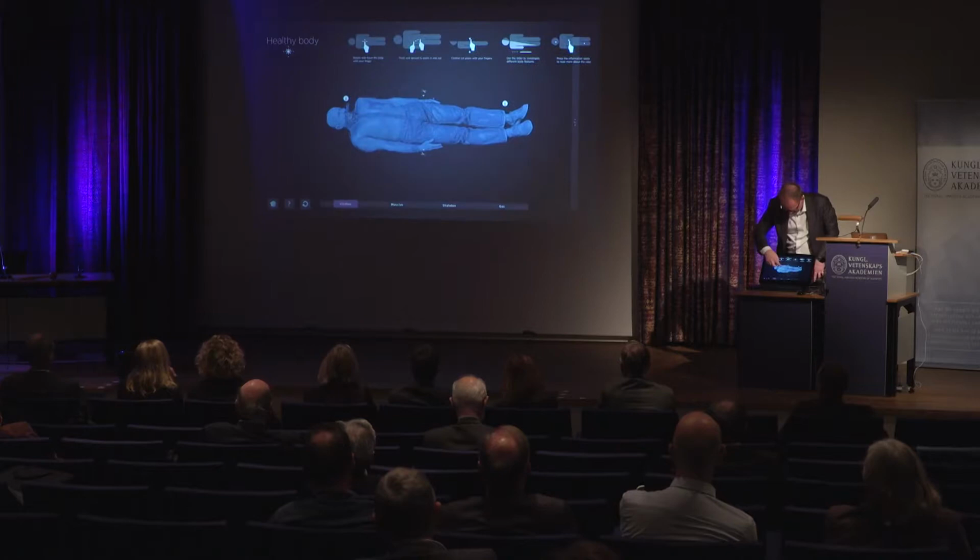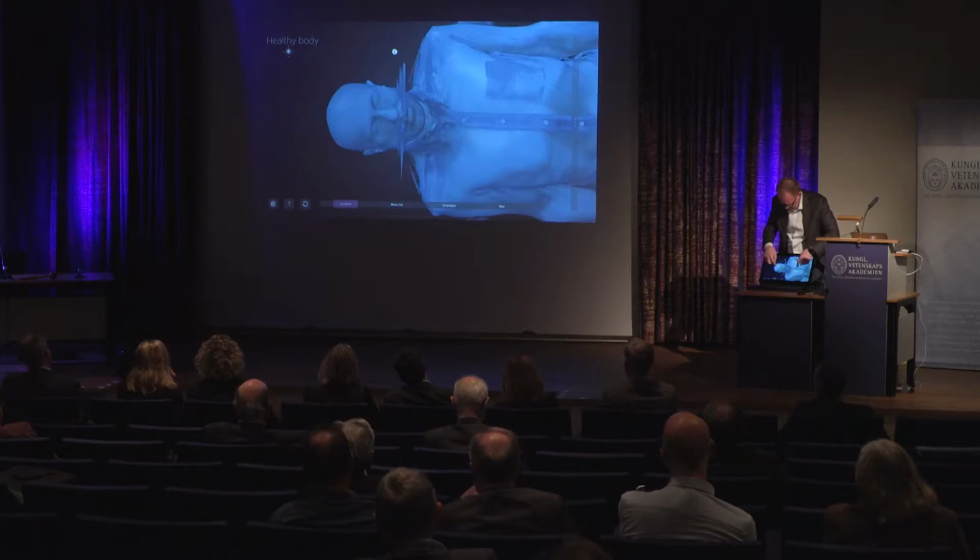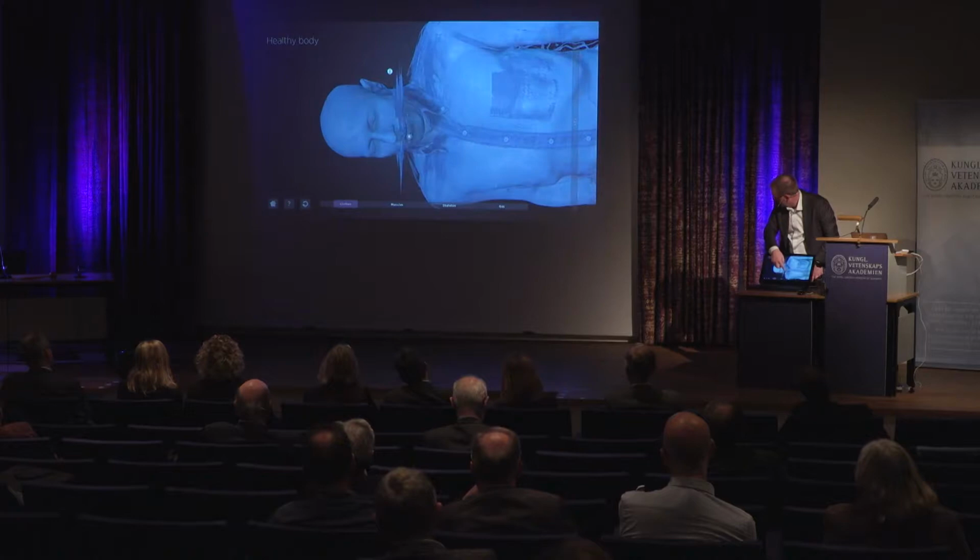Okay. There. So now you can see, here you can start talking about the process of doing CT scanning and reconstruction. So over here you can see some reconstruction artifacts on the body like this. The teeth are absorbing so much x-rays that it's hard to find data to reconstruct.